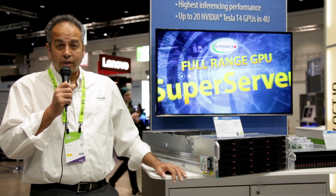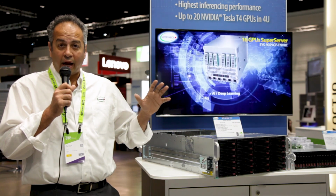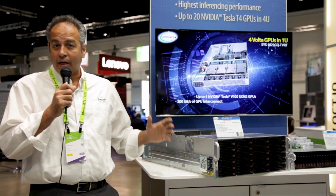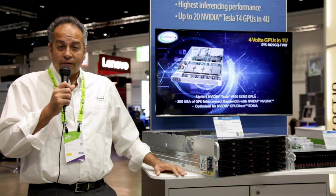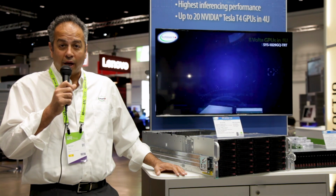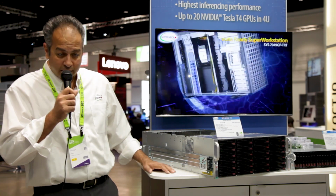As Lim mentioned, there are two phases of AI. There's the training part, where you take your labeled data and train your model. And then there's the inferencing phase, where you take your trained model and apply it in the real world to solve real world applications. In our X11 GPU portfolio, we have designed two new high-end systems, one for high throughput inference applications and one for the highest level of training performance. So I'll talk about these two systems.